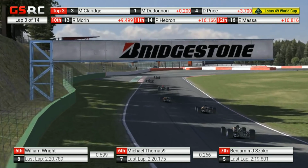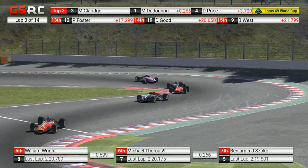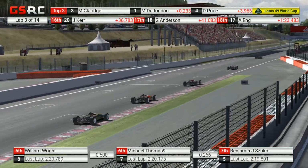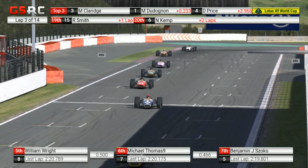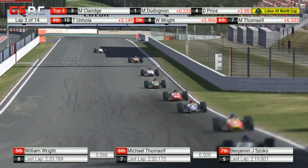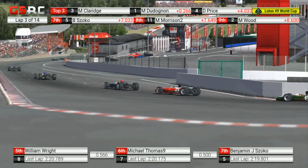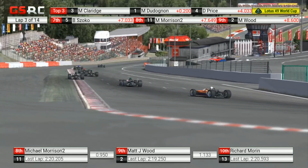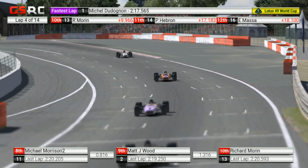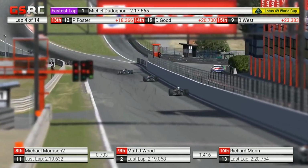Oh, several drivers going wide there through Blanchimont. Getting a little off track, but it really adds everybody close together. I think it's 4 or 5 drivers under a blanket as we speak, until Michael Morrison a little bit further behind him as well. You can see the last 2 cars at the top of your screen. That is past Morrison. That is Matt Wood and Richard Morin. And Matt Wood, of course, was one of the 4 drivers who didn't set a qualifying time. Started in P17, currently worked his way up to P9. So a really good recovery race from Matt so far.